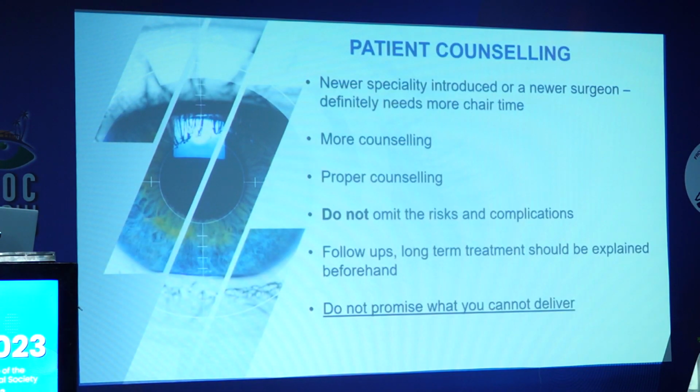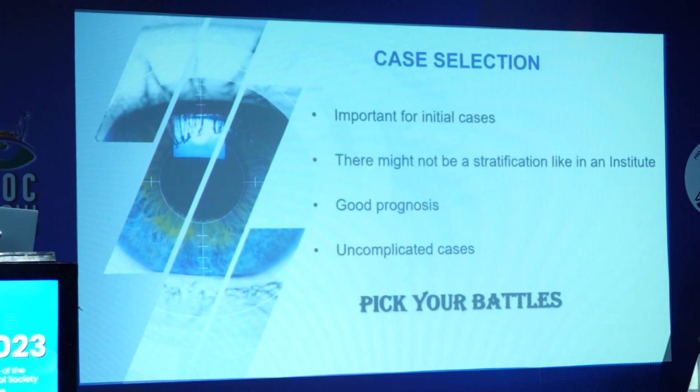Patient counseling is very important, especially if this is a newer specialty introduced in your hospital or if you are a newer surgeon. Definitely needs more chair time. More counseling, proper counseling. Do not omit the risks and complications or the fear of losing the patient. Follow-ups and long-term treatment should be explained beforehand in cornea practice, and do not promise what you cannot deliver.